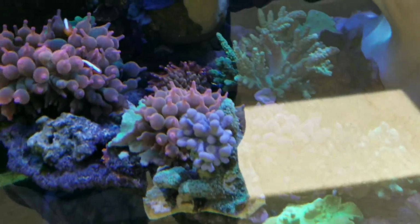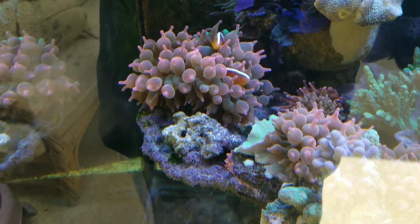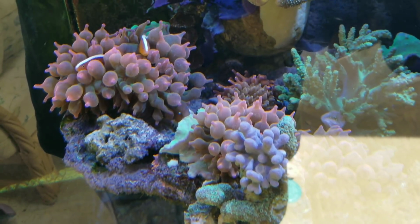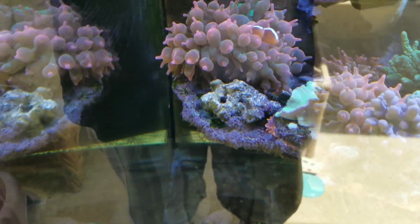Well, it looks awesome. Like I said, it's as deep a purple as anything we put in our tanks. Oh yeah. And these bubble tips and these skunk clowns, man. Well, that was one bubble tip, and now there are three of the same species, and then I have three other species in there growing. Hopefully, they'll take off like that one did. Yeah, they look very healthy.